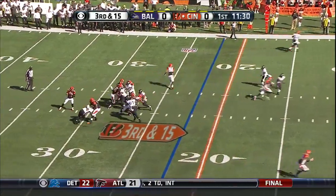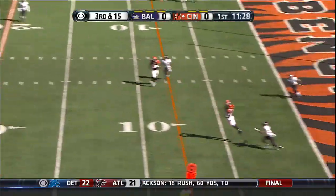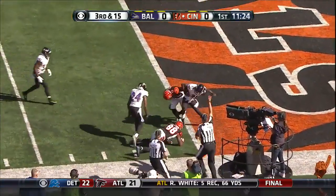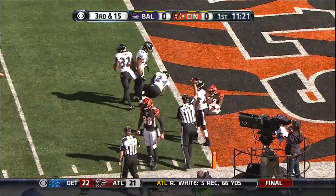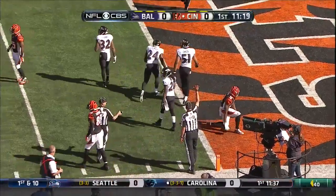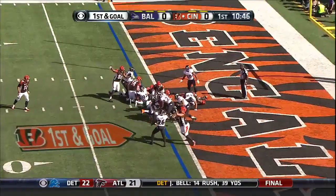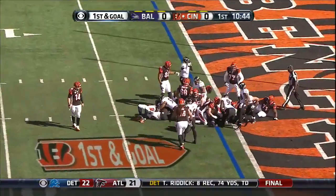Dalton throwing to the 5-yard line, caught to the 1, and he's going to be marked down at the 1-yard line before the ball came loose. Greg Little with the reception is in the backfield ahead of Giovanni Bernard. Bernard trying to find the end zone, didn't get there.